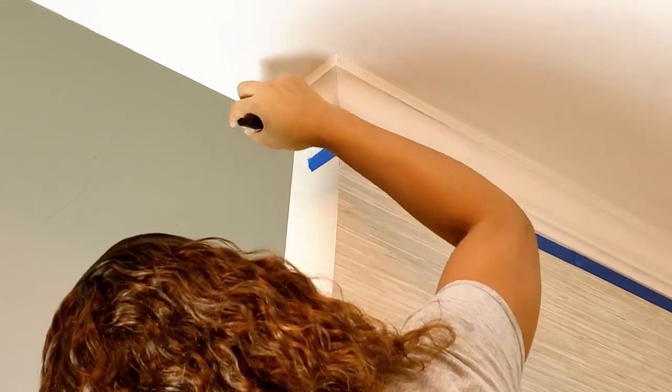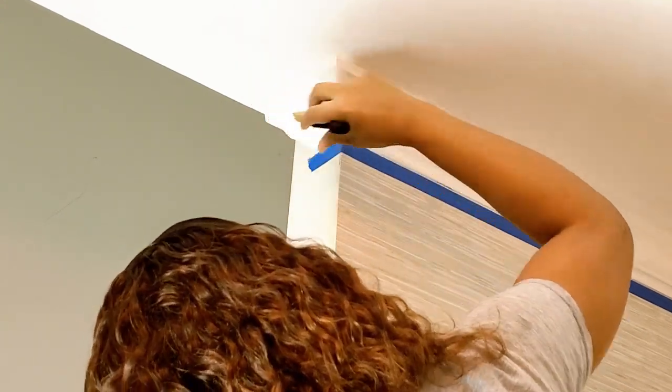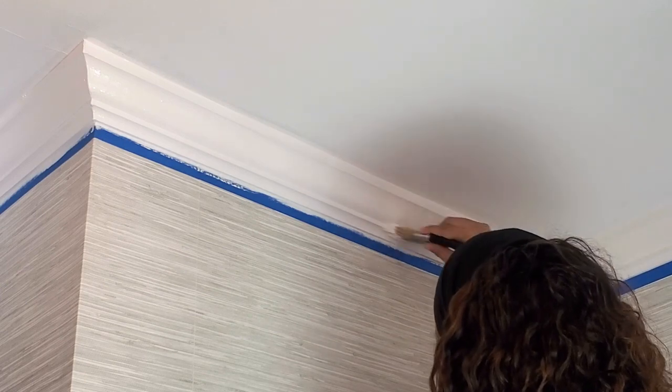And the paint color that I am using for the crown molding and the ceiling are both that Newhouse White by Behr.